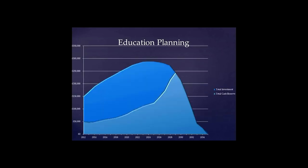As you can see from this diagram, we would essentially run two portfolios side by side, feeding the cash portfolio with the investment portfolio, and making sure that the money is where it needed to be, so the competing needs for growth and liquidity are catered for as and when they're needed.